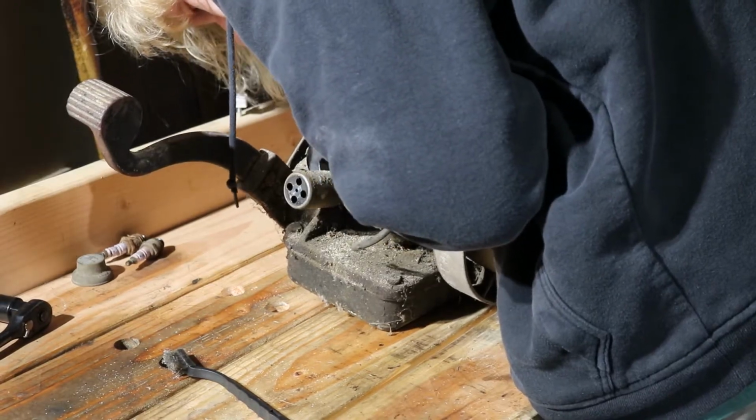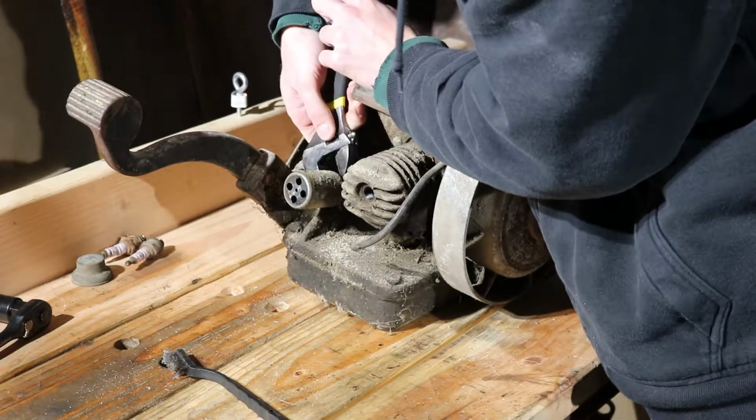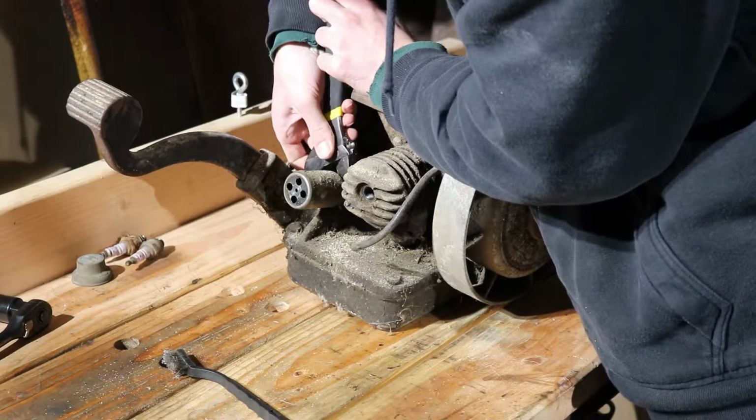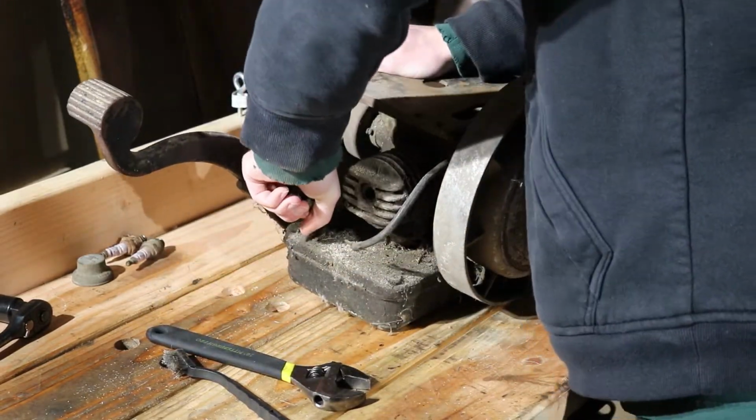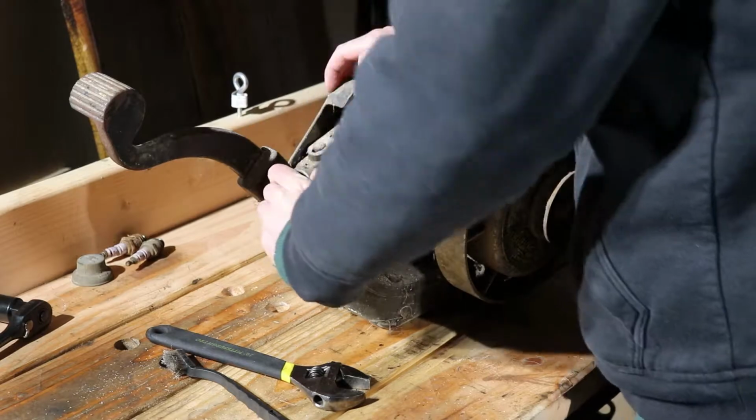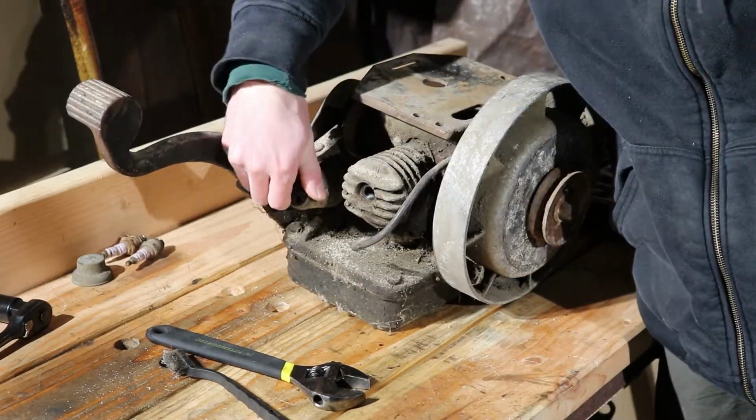Oh, I see. You just gotta clear the stuff off that's been sitting on there since the dawn of time. Oh, it is moving. Can I just... Oh, I can. Look at that. Can you guys see that? You can.